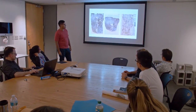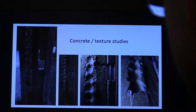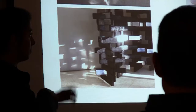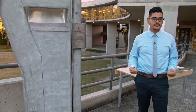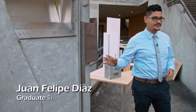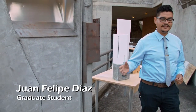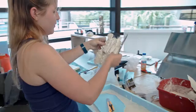So I started thinking about having different finishes on the concrete, seeing how the light would actually reflect on different types of surfaces. I feel like this is very important for our field, understanding how things come together, putting these line drawings into actual materials that come together. This is what made the project very interesting to me, and that's partially the reason why I decided on UF.